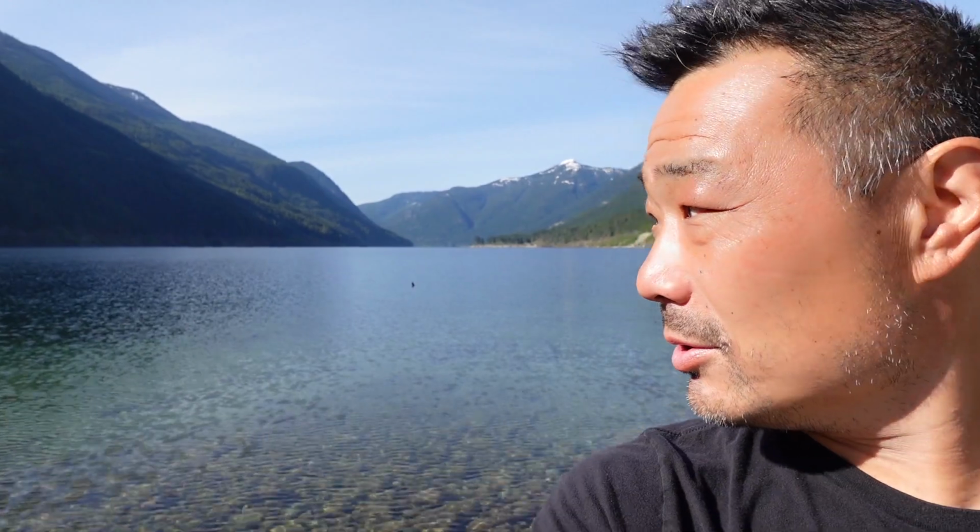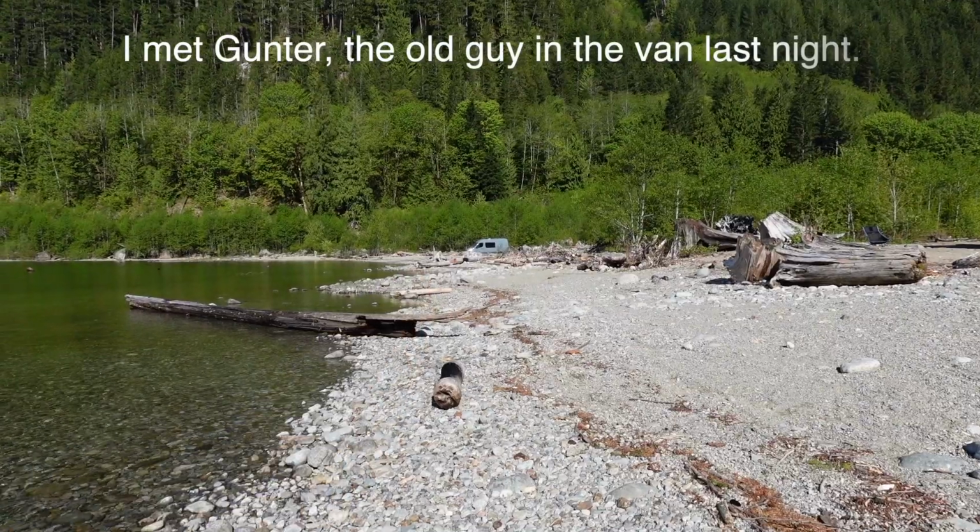Well, if this trip is an experiment to see if it's possible to bring dive gear in here to do some cleanup diving, I would say this is a roaring success. Christ, I'd get in here any day. My goodness. So Gunter is still here.